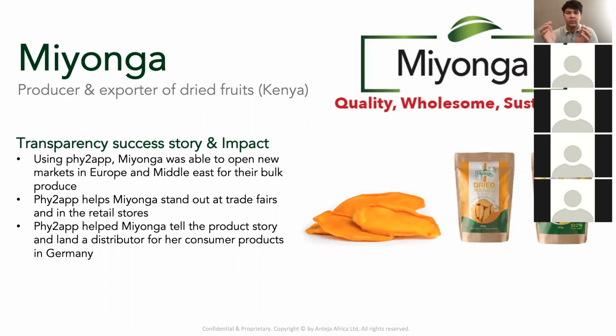This is an example of a company that we work with from Kenya, and they really took transparency as one of their core strategies when they approach the market. And since they started doing so, they were able to really expand their markets, to grow to other regions. They were able to open new doors with distributors and manufacturers, with retailers. And because they were able to tell the story, they were able to go to Europe, Middle East, USA, everywhere. And it's really a good example of how you can build the trust with the market and how you can stand out from the competition simply by improving the transparency that you offer.